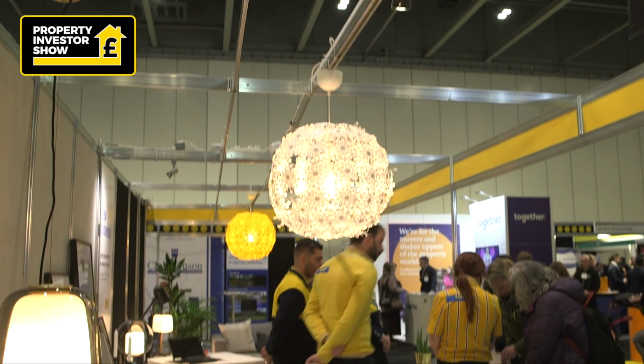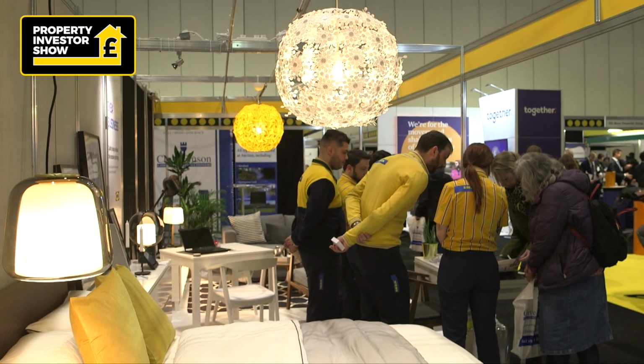IKEA Greenwich is a new store that was just opened 2 months ago. It's one of the most sustainable stores in the country. It actually runs on 75% solar energy, and the store is very sustainable. It uses rainwater, and we have great plants that we promote over there as well.